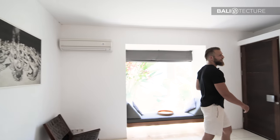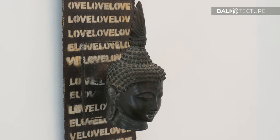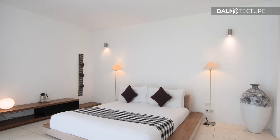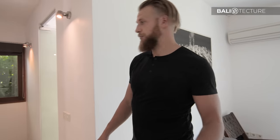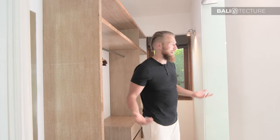You'll see more love on the wall. I gotta point out, because it's so great, my floating Buddha heads. We got this bed, we got a nice tile in here. So this room is a little bit smaller, so it can be another room for guests. Also, some guests will bring a nanny with them and they'll let them have this room. Then you gotta see the bathroom.